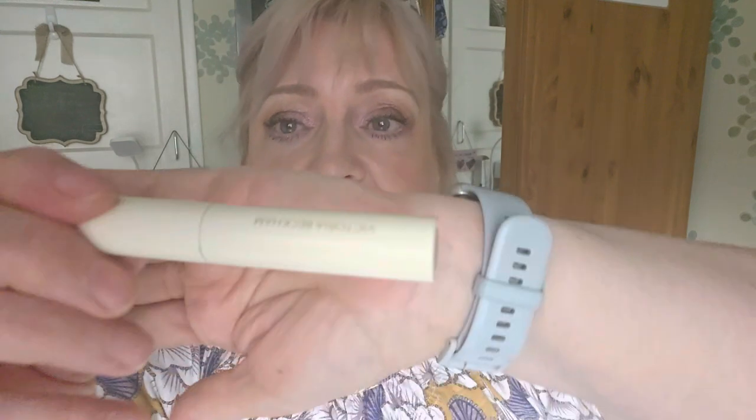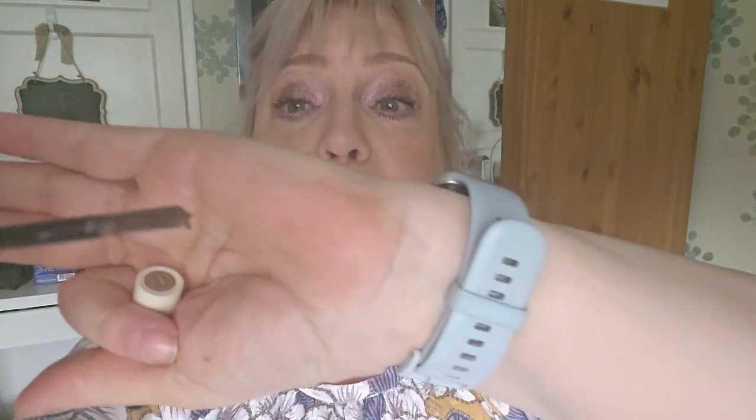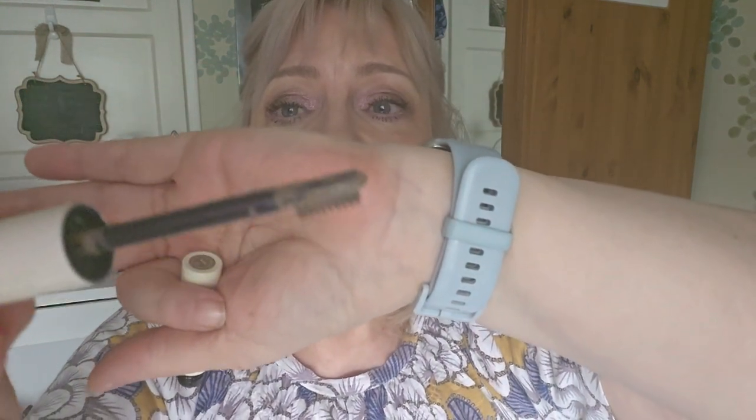And last but not least, and I reviewed this last week, the Victoria Beckham Featherfix. There it is. Featherfix brow gel. Absolutely, I've been wearing it all week. I'm obsessed with this. Totally obsessed. It's like a little comb. You comb it through your brows. It just makes your brows look so much fuller.